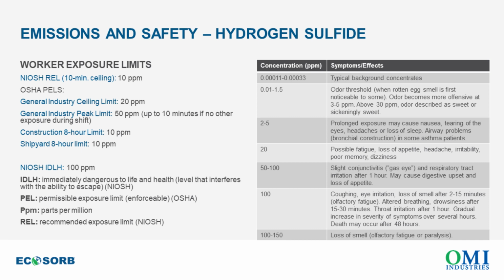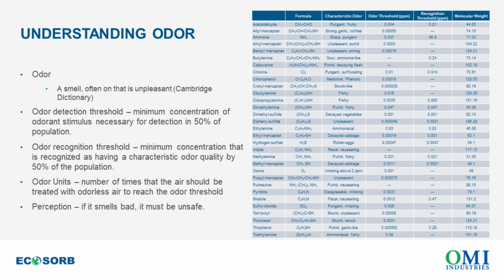So what happens if your emissions are under control but your odor is not? Well, it's simply like Brian said before. Unfortunately, that means complaints are going to come in. So let's talk about odor. Let's understand odor. There are some important definitions I want to talk about briefly in order to understand odor, especially as we continue on in this conversation.